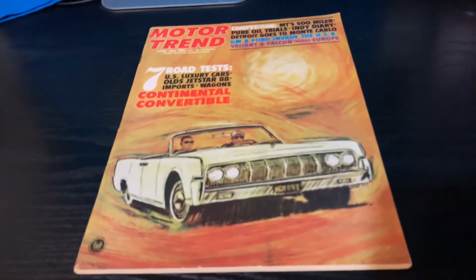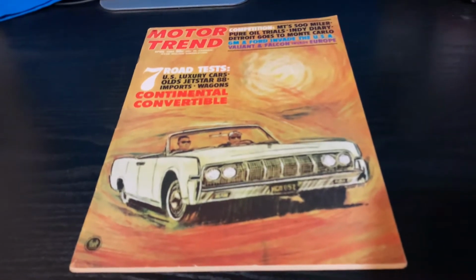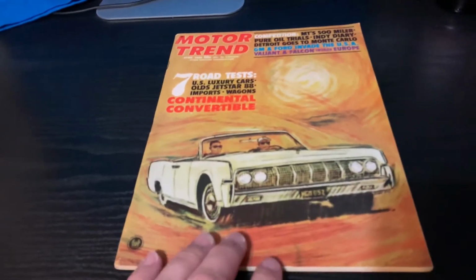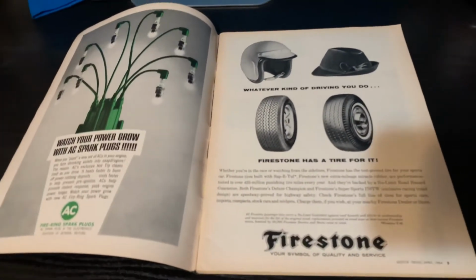Now, some folks will put the 65 taillights on the rear because they like them. That's sometimes something to look for, but not a whole bunch of people are doing that. But here you go. Because I'm taking the time to do the video, I'm going to go through each page, and then we'll stop at the road test, which I thought was pretty cool.